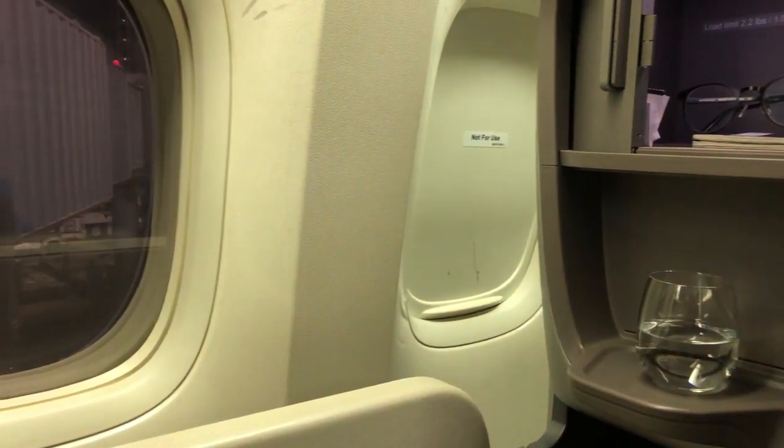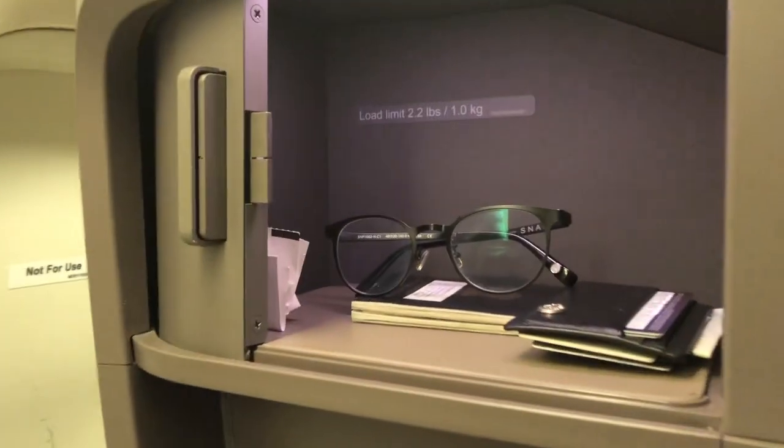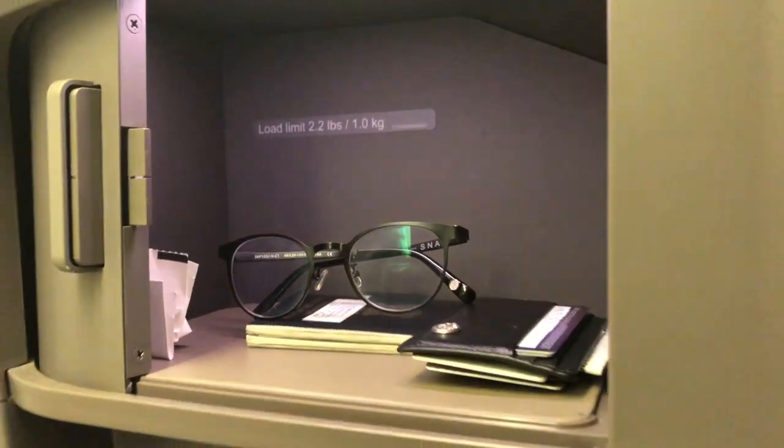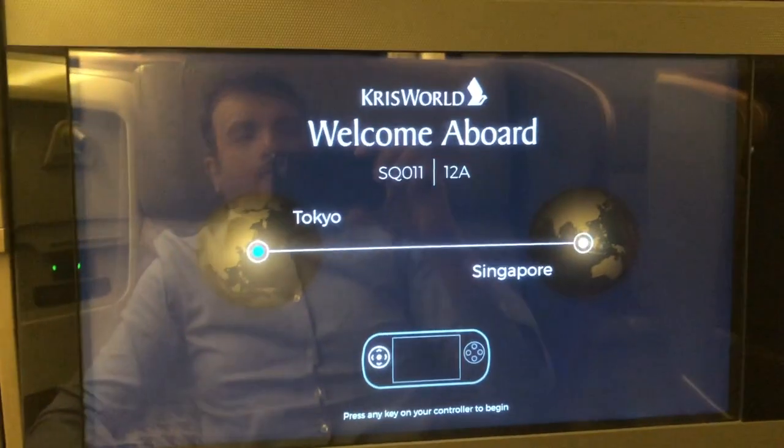Today I flew Singapore Airlines on the 777 from Tokyo to Singapore in business class. Do you know that this flight originally started in Los Angeles, but I flew the later leg. Let's take a quick look at the seat before we get started.